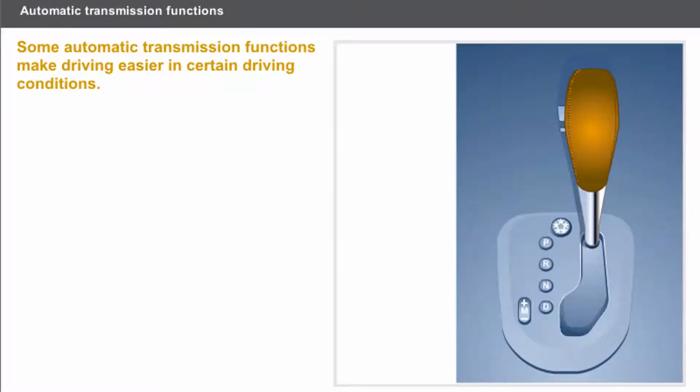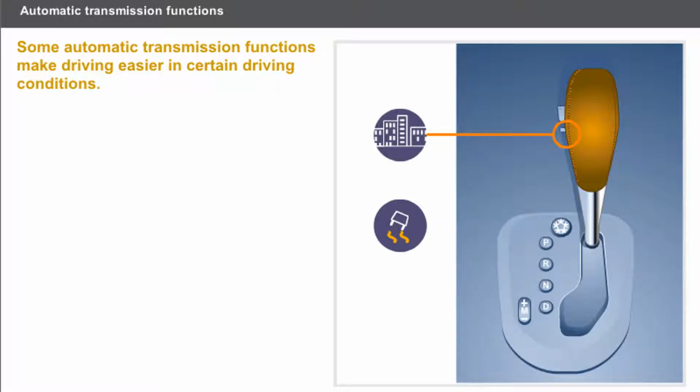Some automatic transmission functions make driving easier in certain driving conditions. The traction control function reduces wheel spin. The D3 automatic mode on some vehicles prevents gears higher than third being selected.